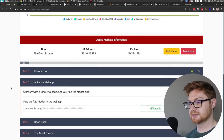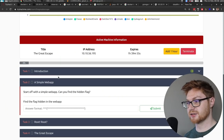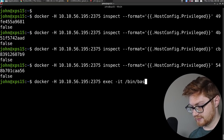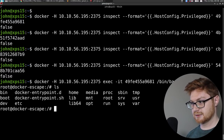Simple web app. I mean, the front end, I should still be able to actually go find that flag on. I need to go do that because I don't think I ever did. Let's go ahead and docker exec -it, /bin/bash. No, it's container first. There should be a flag.